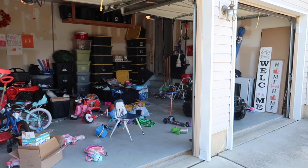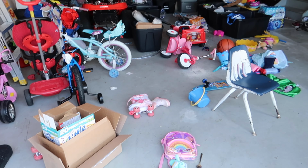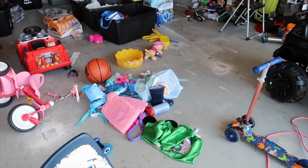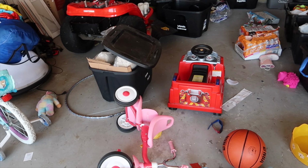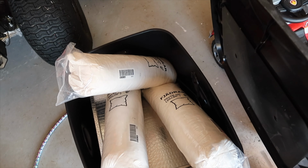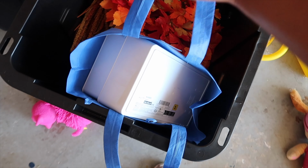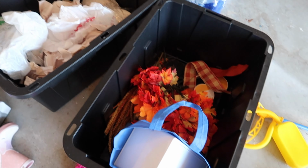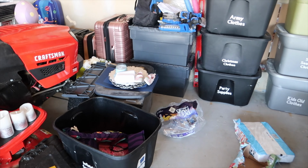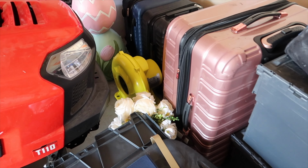All right, so here's how it looks once you open the garage doors. Yeah, it looks pretty crazy. A lot of stuff that doesn't need to be out is out. There are purchases from IKEA, throw pillows that need to go in the house, more IKEA stuff in the fall totes that I need to organize the closets with. But you can see I never cleaned up from the beginning of September. The fall decor, there's still spring decor out here that needs to go away in a tote.